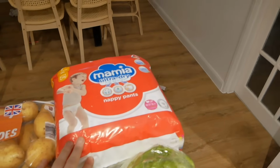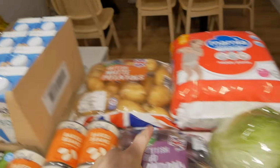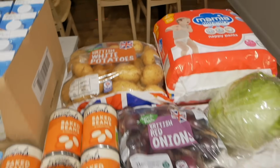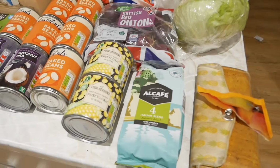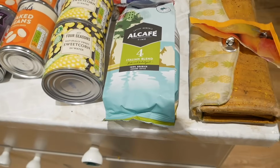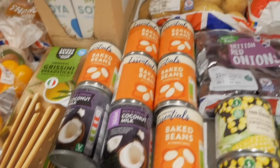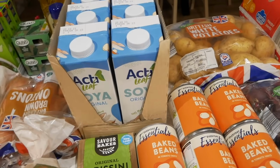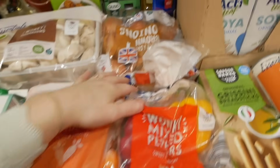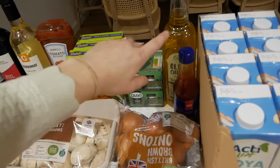Starting over here, got some more nighttime nappies for my youngest, some lettuce, some potatoes, red onions, coffee. We don't drink coffee, but we are coming up to having lots of guests, so it's always time to have some coffee in. Some sweet corn, some beans, and coconut milk. I bought even more soy milk, so now we should have enough for a very, very long time. Breadsticks, peppers, carrots, onions. It gets very samey when we buy similar things each month.